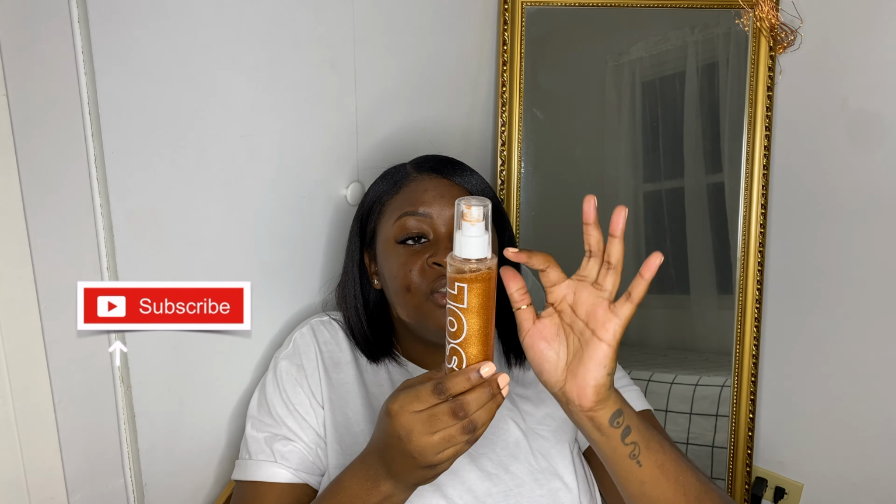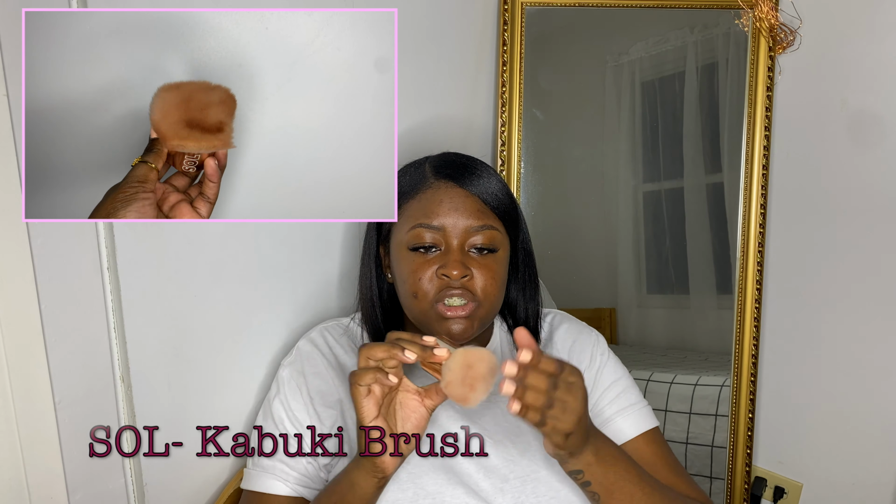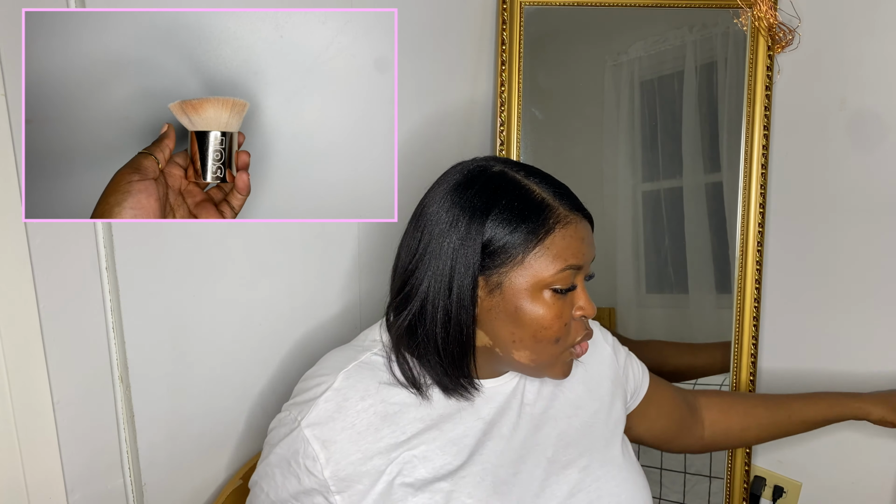I mean, it doesn't even look that used. This is in the shade bronze. And then I got this brush. There's this kabuki brush that came with it, and I use this too. This oil smells so good.